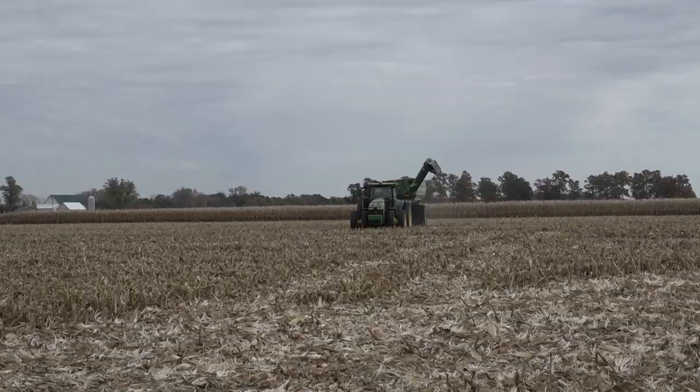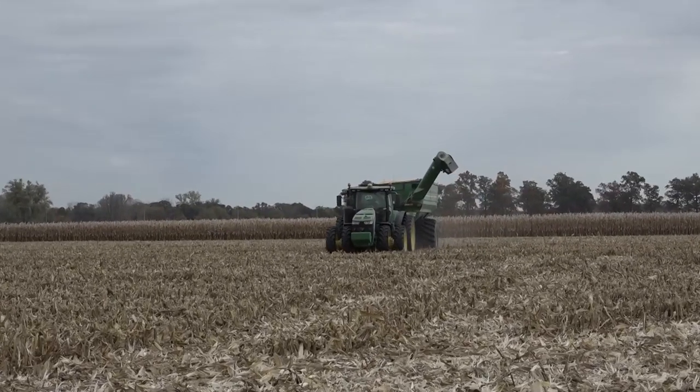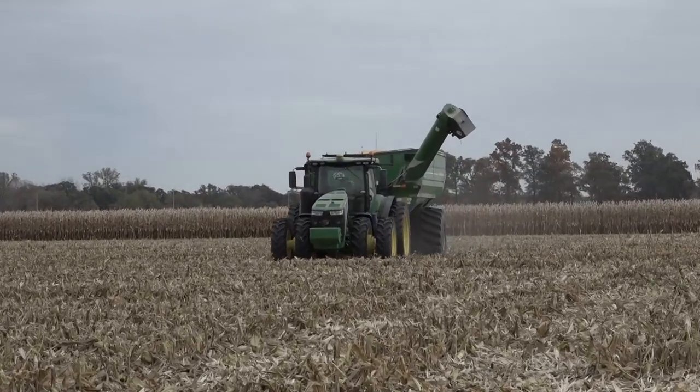Autonomous vehicles are in the news, and the discussion is when they will be hitting the roads of America. Well, I'm here in Clark County right now, and autonomous vehicles are happening right now in this field in the form of a grain cart. Charlie Troxell with Precision Ag Services, running the combine behind me, has a grain cart set up running autonomously.